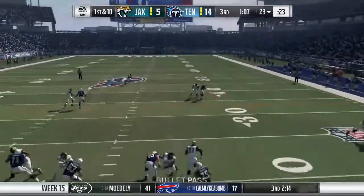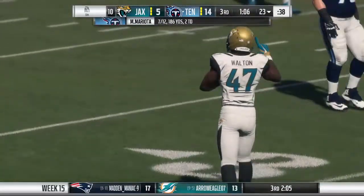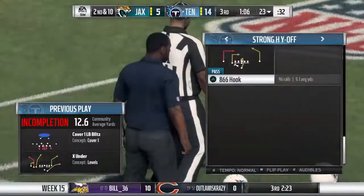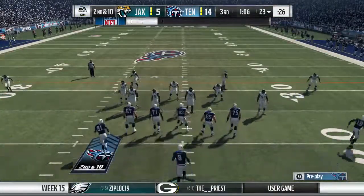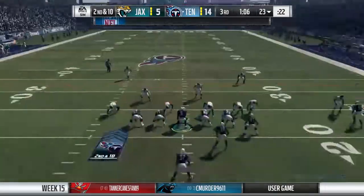Mariota now to throw on first down. Oh, incomplete. A turnover would have really helped there. Almost intercepted. Instead, it's just 2nd down. Oh, man, that was close. The opportunity to change momentum, big play, right in his hands, unable to come down with it. A sigh of relief, no doubt, on offense that that fell harmlessly to the ground.